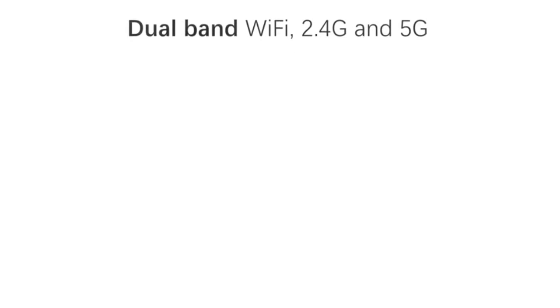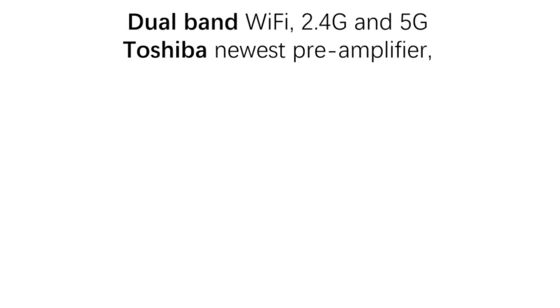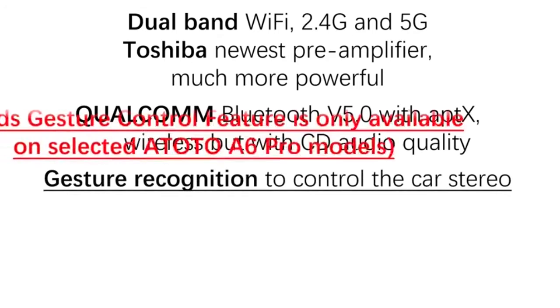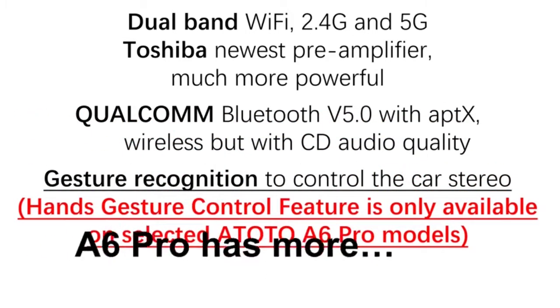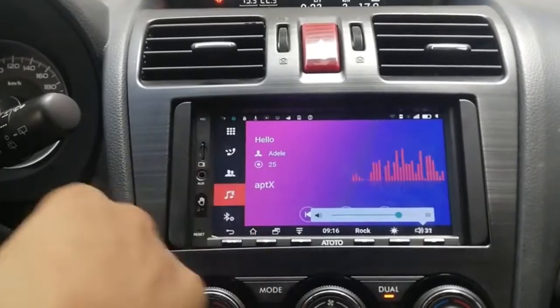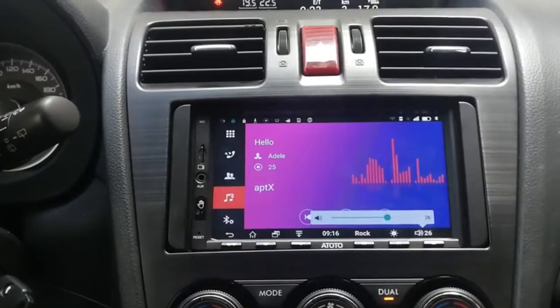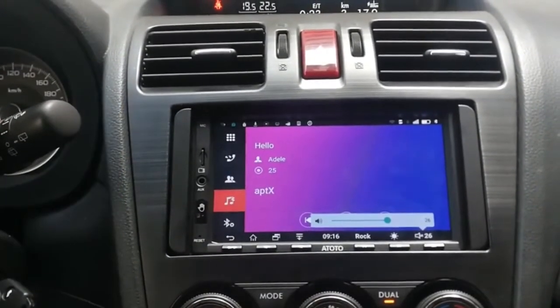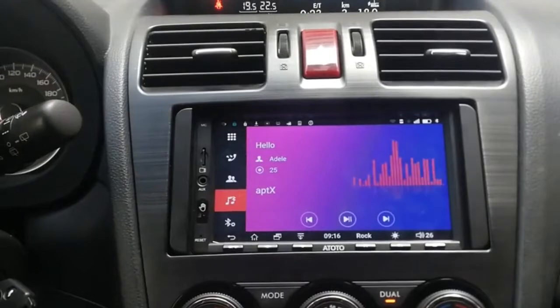It has dual Bluetooth chips and is connectable to more Bluetooth-based devices, and Qualcomm. The preamplifier IC applied to ATOTO A6 performs excellently in processing treble, middle and bass audio, and gets a positive balance. It has reversing camera input for connection to any backup camera that has standard CVBS video signal out, and USB interfaces for connecting to USB on dash camera, 3G dongle, TPMS and more.